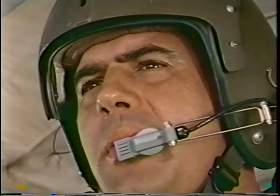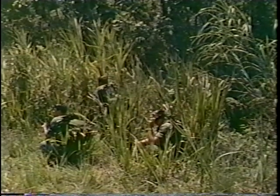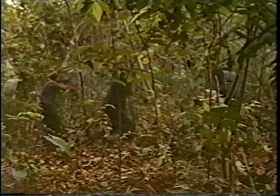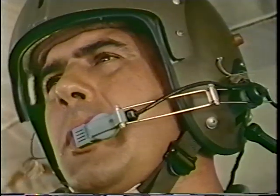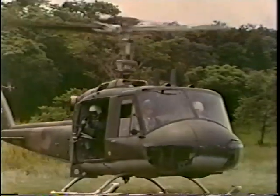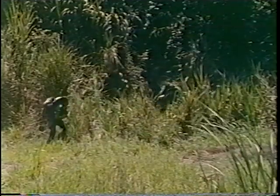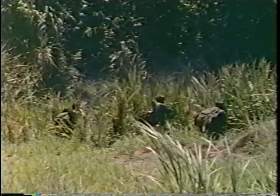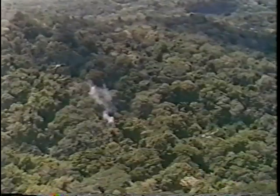The forward air controller gives headings and distance to the ground team. They will arrive at nearest landing zone in about 15 minutes. The airborne controller launches the slick for pickup. The patrol team reports they are in the landing zone and receiving fire. Gunships attempt to suppress enemy fire with miniguns and rockets.